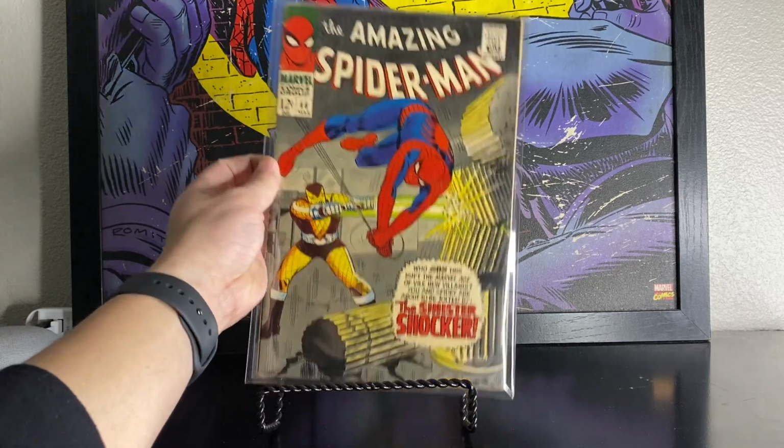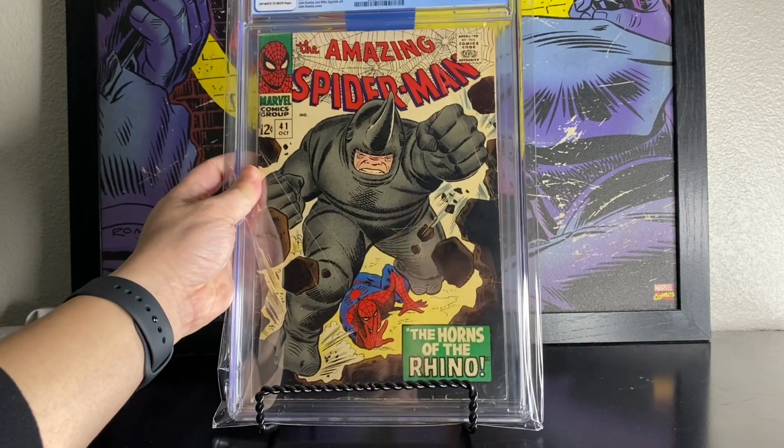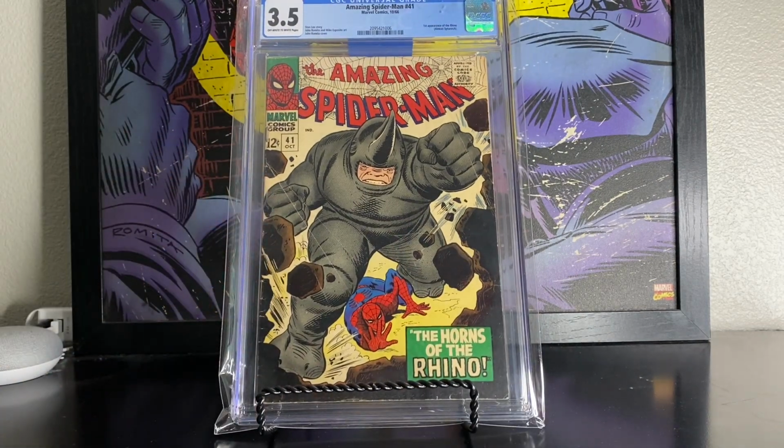Okay, so let's take that one off. And the next book on the list is going to be, just love this one. This one is Amazing Spider-Man number 41, first appearance of Rhino. And this one is graded CGC 3.5 with off-white to white pages. I used to have this book in the same exact grade. I sold it, and I felt like I had to have it back in my collection. It was really hard to find it for a good price, but eventually I got a pretty decent price on it, so I picked up the same grade.